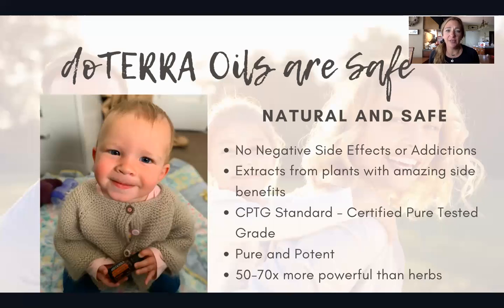All of doTERRA oils specifically have a CPTG standard. So on the bottle, you'll see that seal of approval, and that means that it's certified pure tested grade. So it's rigorous third-party testing. About 30 to 50 different tests occur on every essential oil to guarantee that they are of the best quality. They're considered like medical grade essential oils. So if you were to go into a hospital where they're starting to incorporate and integrate these natural solutions with the traditional medicine, it's going to be doTERRA because there is so much junk out there.